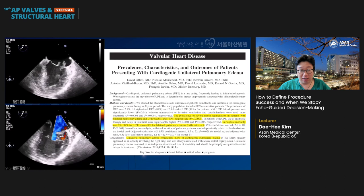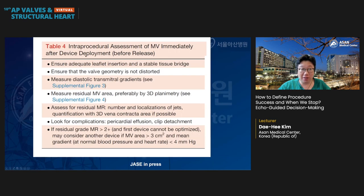As for that, finally, I found one paper, in press in JACC, on intraprocedural assessment of the mitral valve immediately after device deployment before release. We have to ensure adequate leaflet insertion at a stable tissue bridge and ensure that valve geometry is not distorted, and then measure the diastolic pressure gradient, less than 5 mmHg, and measure residual MR using 3D planimetry. I think 3D planimetry on site is always challenging, but a very useful procedure. Assess residual MR using the number of jets and quantification of 3D vena contracta. Especially in the guidelines, 3D vena contracta area is recommended, but it's always challenging. Look for complications: with residual MR grade greater than 2+, and a mitral valve area of less than 3 cm² or a gradient of more than 4 mmHg, we have to consider another clip.